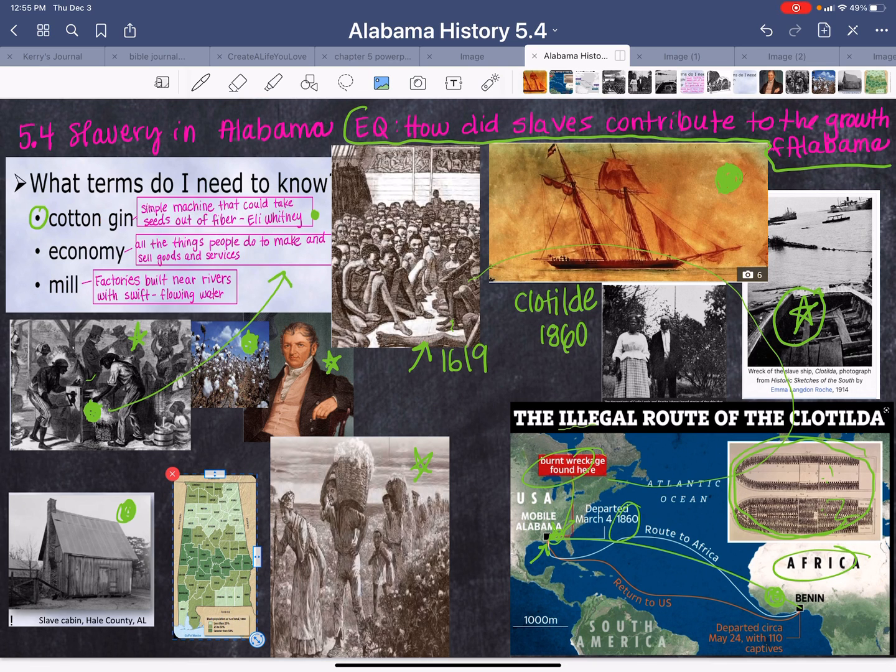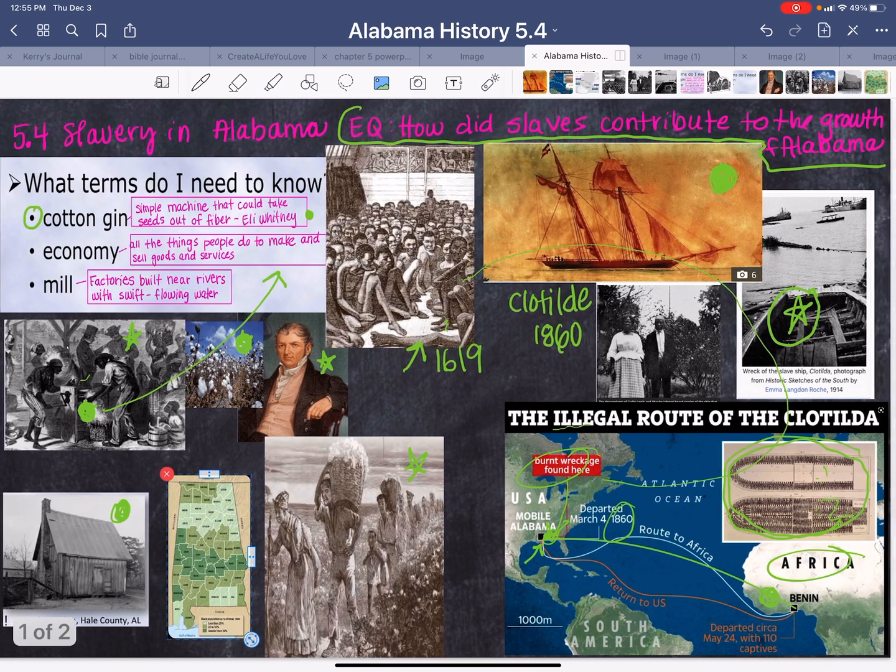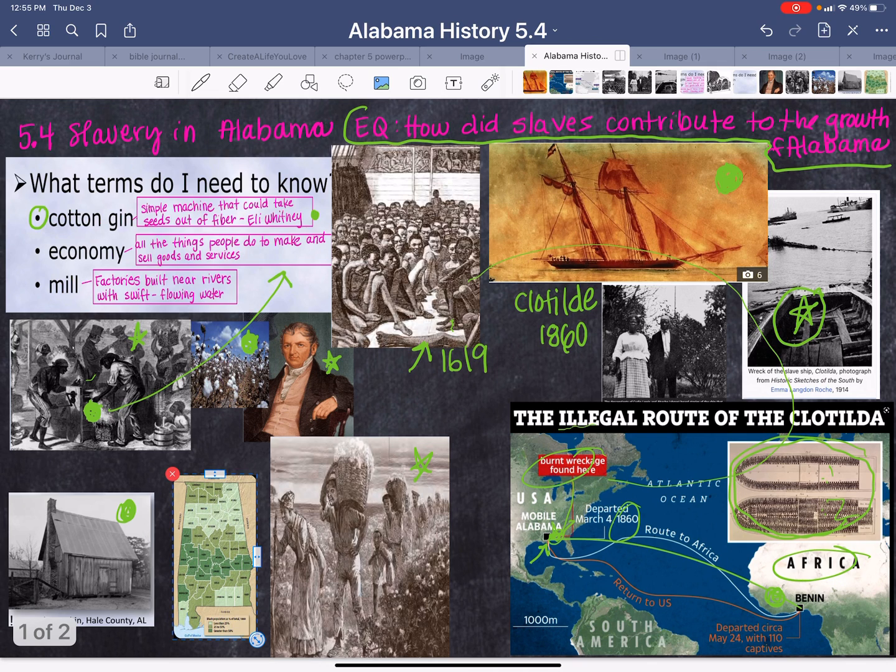Slave codes. Slave codes were laws. Like we have laws now, the slaves had laws too. They were meant to control the lives of the slaves. One law made it illegal to teach slaves to read or write. They couldn't carry weapons, they couldn't own land, they couldn't own animals, and they couldn't speak against their owners or any white man in court. Slaves who broke a law could be whipped or much worse. They could be sold, which might break up their families.